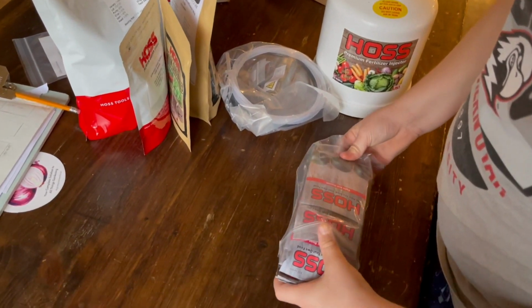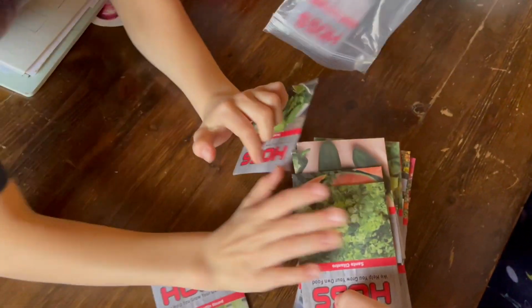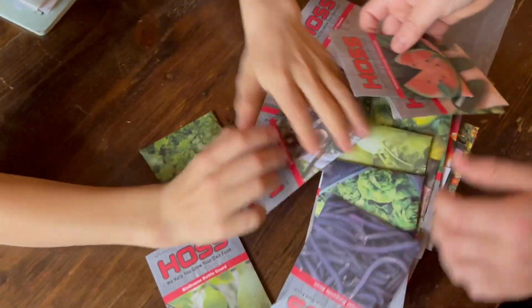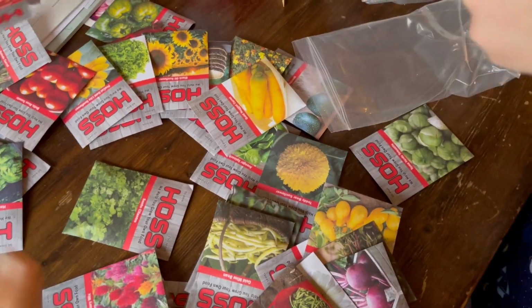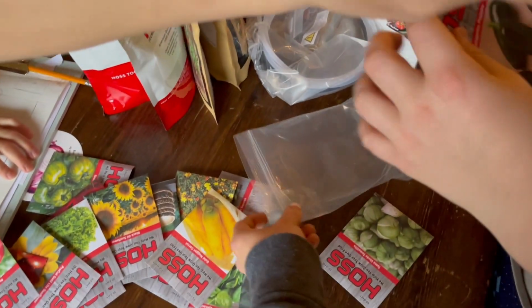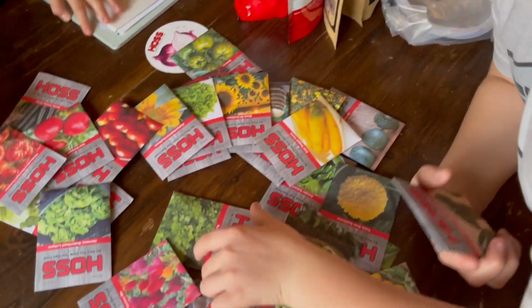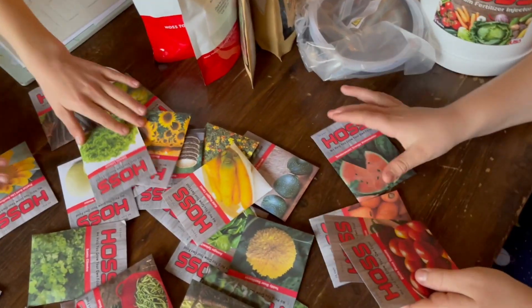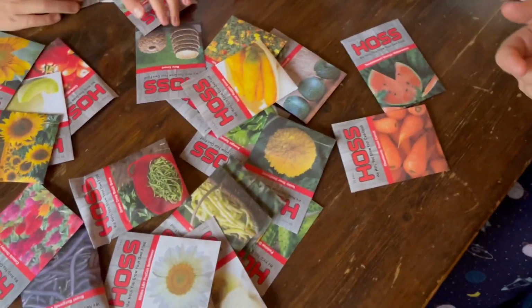What are some of the top 5 ones that you're excited to grow in here? We got so many. We're so blessed. Thank you, Hoss. Pick out 5 that you're super excited to grow. Jalapenos. What are the ingredients you need to make salsa? Onions and garlic.